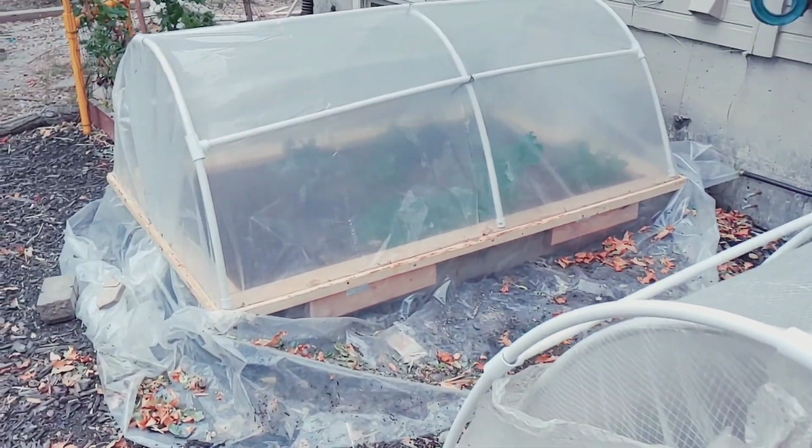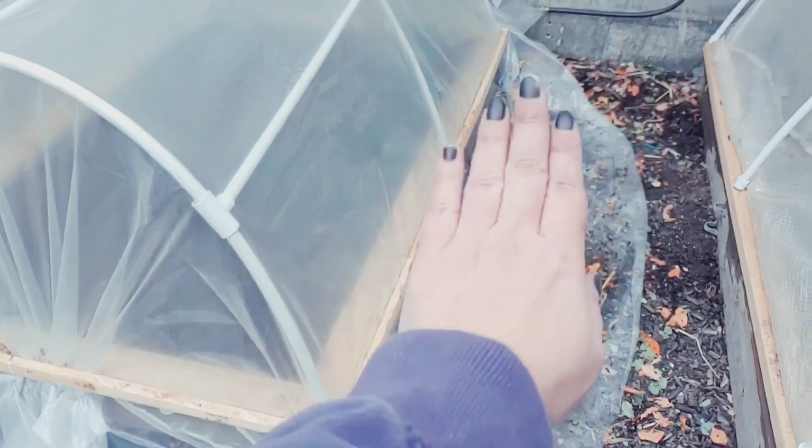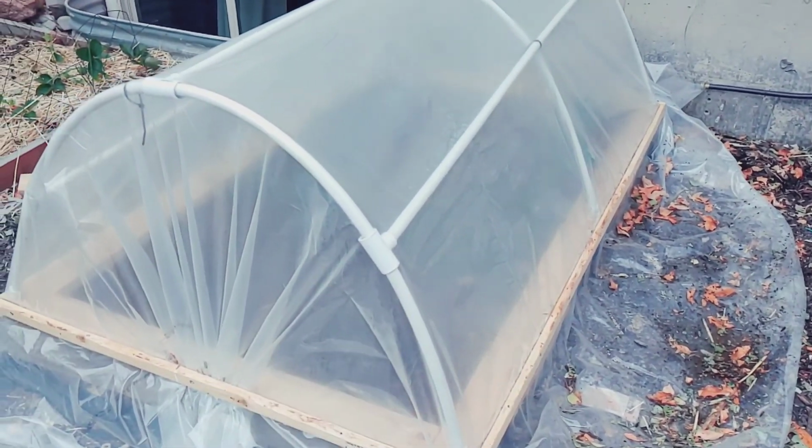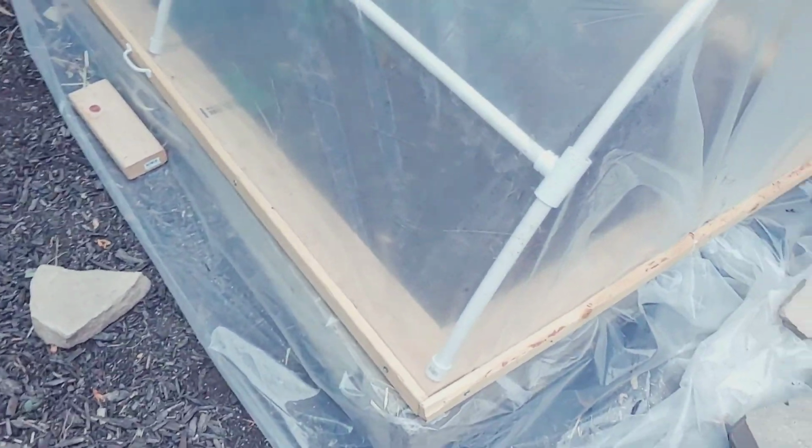Okay, so yeah, you can see here the single plastic. My husband and I were just talking about how we need to clean this up, and I think what we're going to do is dry it out, roll it up, and just tape it to the side so it's not dragging there on the ground. But this is great. We just closed this up maybe 20 minutes ago, and you can already see condensation. So it's not super, super cold, but it's definitely keeping warm temps in there.